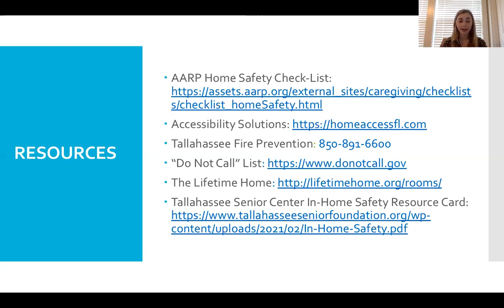And next is the Tallahassee Senior Center and Home Safety Resource Card. And so the Senior Center has resource cards, a variety of them, and we have a home safety one, and that goes over a lot of the information I just talked about. And I can pull that up. Just give me 1 second.